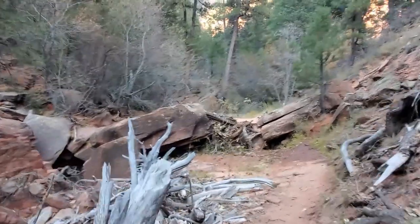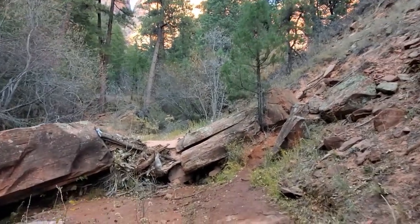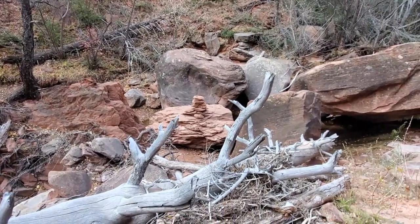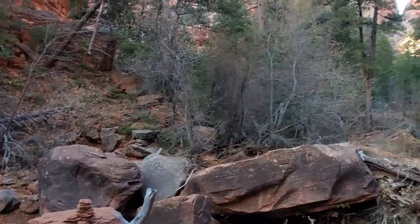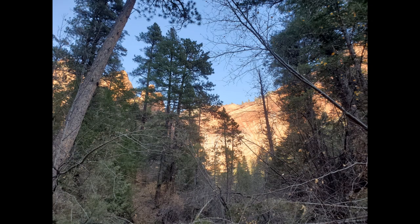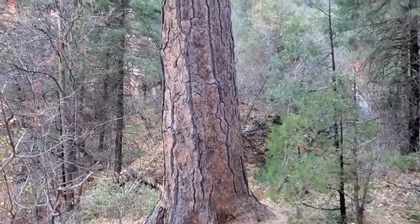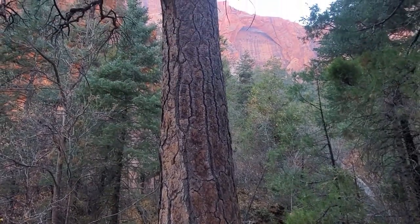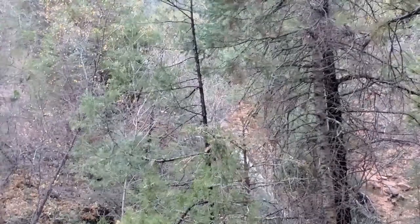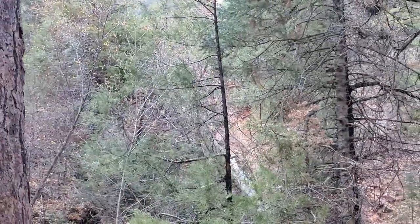It's a pretty long half mile to Kolob Arch, but I don't know. Somebody's got a rock cairn there, like you're gonna get lost or something. Is that where the trail goes? Came up on the hill to this big, massive ponderosa. Oh, and there's some deer over there too. Right up in there. There he goes. A couple of does.